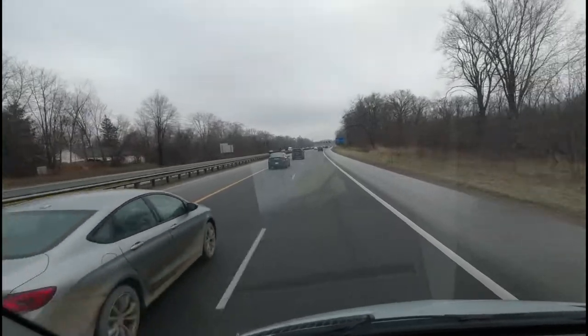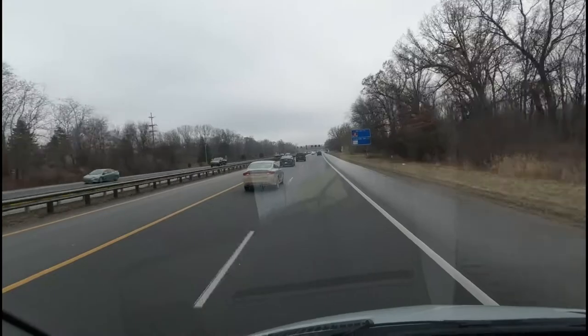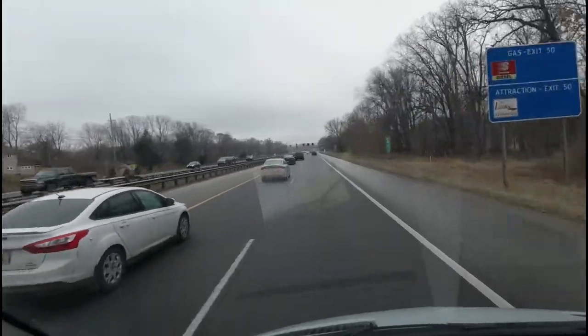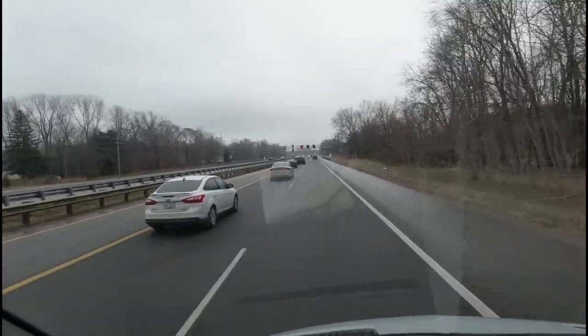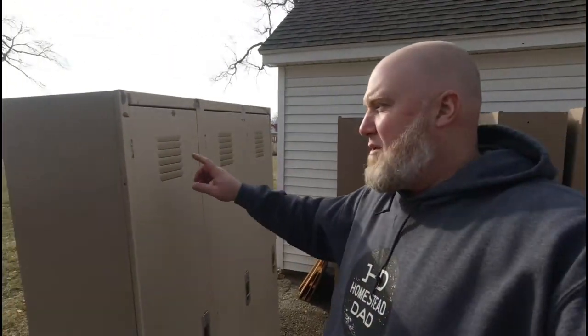The guy has been trying to sell them for a while. They look really nice, but it's Christmas time, so people probably are not super interested in buying lockers. So I was able to get a deal on three of them. Let's go. We're here. He's got a bunch of them. I'm going to grab three banks of them and load them up.